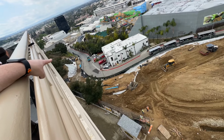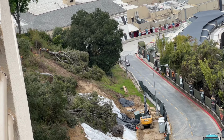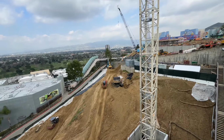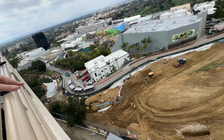Off in the distance here, you can see that they have taken down a couple more trees. And this is where I'm believing the coaster is going to make its turnaround. It'll go out this way. It'll probably make its way back and up towards the upper deck here. But yeah, at least they are working in this corner. So it is nice to see some progress over there. For a while, it was kind of sitting stagnant, but looks like they're back at it.